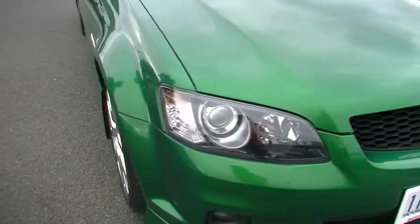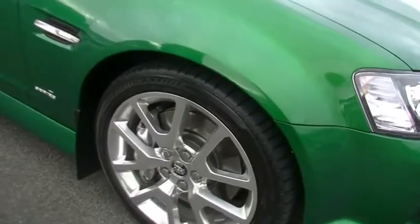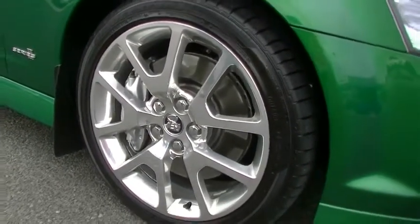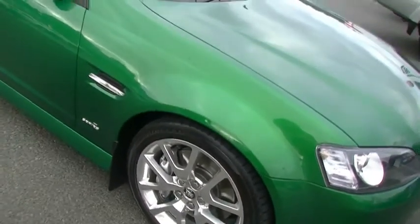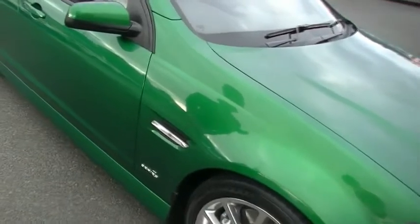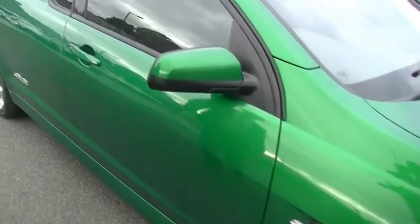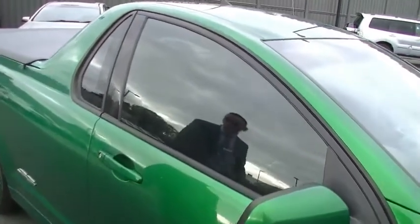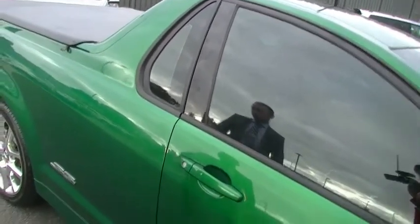Moving around the side, we've got the beautiful forged 19 inch genuine alloy wheel with big Brembo brakes as well. Something that's always held these performance Holdens back is the smaller brakes, but this one's got the upgraded brakes there, so you're not going to have any issues pulling it up. Moving down the side, as you can see, it's all in really nice clean order. Color-coded mirror scalps and door handles, window tint on there as well, which is a good feature.